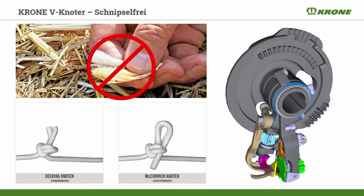Currently, there are two main knotter variants on the market, the single and the double knotter. The single knotter doesn't produce any twine ends, however it cannot operate reliably with high baling pressures. The double knotter does work very reliably at high baling pressures, which is the reason why most competitors use them on their machines. Only downside being, it leaves behind twine ends. KRONE wanted a solution for this problem and developed their own knotter for the BiG Pack called the V knotter.